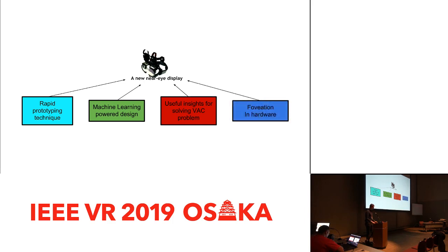Finally, the foveation in hardware with a single projector made possible through a custom designed projection lens with a mechanical mechanism. We show that such a lens, by moving it mechanically, we can steer the content to different portions of the field of view.